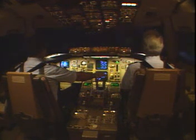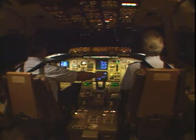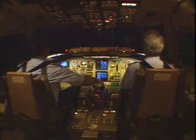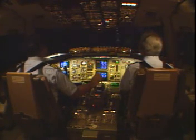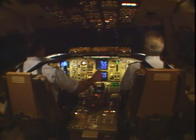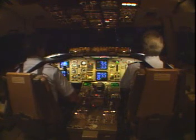80 knots. Checked. Engine fire. Reject. 60 knots. Call the tower, tell them we're still on the runway.